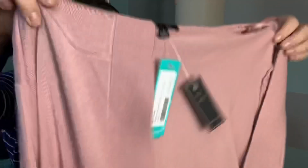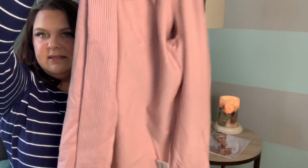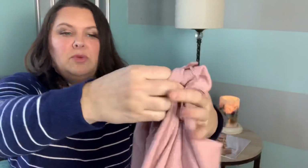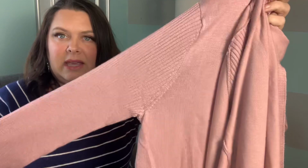Okay, this looks like my style right here. This is the Letty and Me cardigan, and just light pink, which, if you know me at all, I love me some pink. So that's cute. In fact, it would look really cute with that purple shirt. We'll see. The next one is Fortune and Ivy.